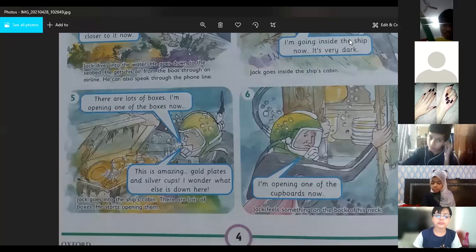Okay, read picture number 6, Sajiha. What happens next? I am opening one of the cupboards now. Jack feels something on the back of his neck.